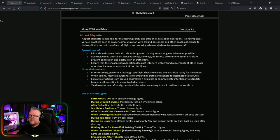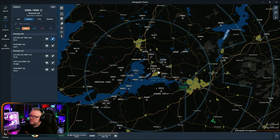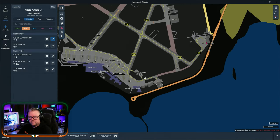It encompasses various practices such as proper communication with ground personnel and other pilots, adherence to taxiway limits, correct use of aircraft lights, and knowing when and where to spawn your aircraft. For instance, if you want to be in Shannon, and you're going to spawn in a 747 over at light aircraft parking. Yep, I'm going in there now, my big 747. That's my spot. But there's always one, right?